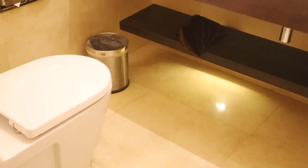Actually, I really like the setup of the bathroom. We have here the toilet, and the phone beside the toilet. And here, this is something you look forward to if you're going to have your own house. Because the bathroom of City Garden Grand Hotel is very nice.